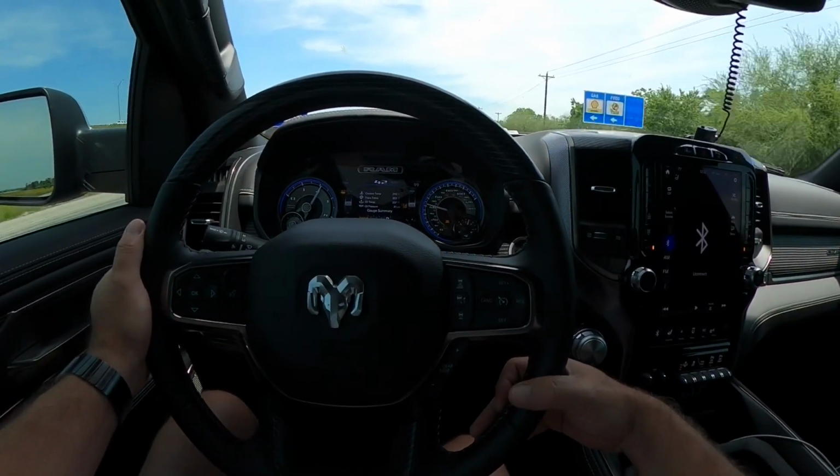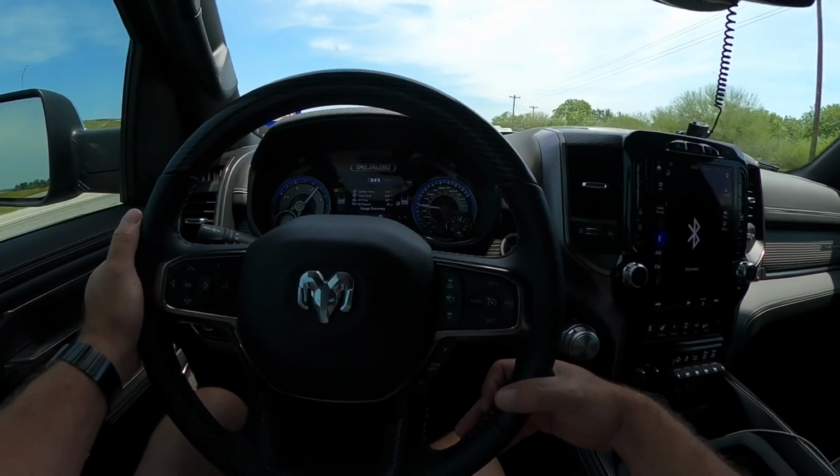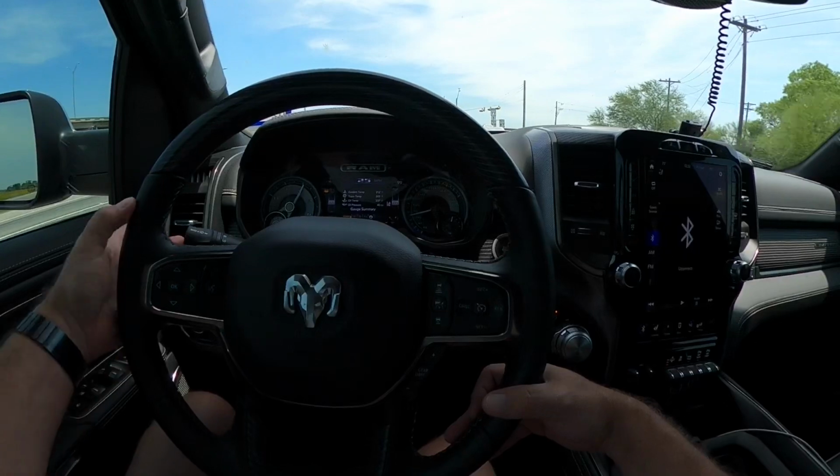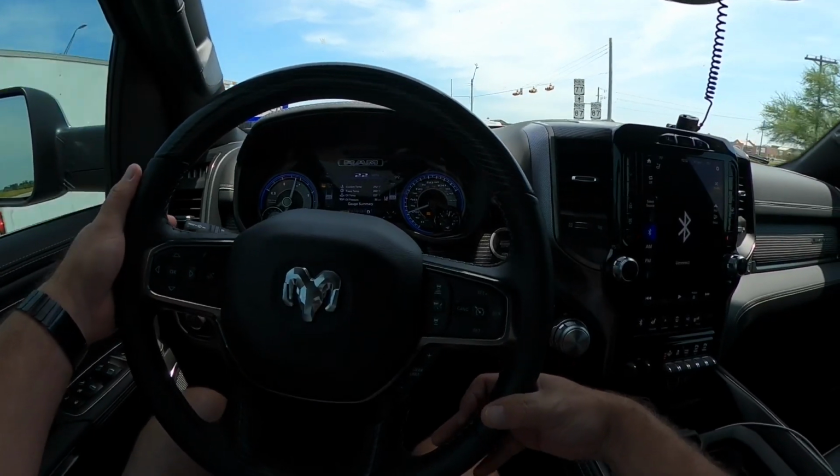Came off the highway, the oil temp's back down to 237. Trans temp's at 203. Now we're pretty much in some city driving. Let's see how fast things cool down.